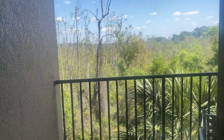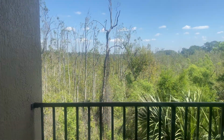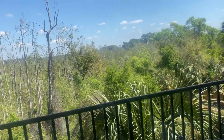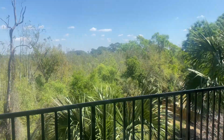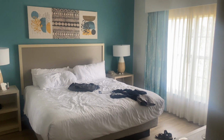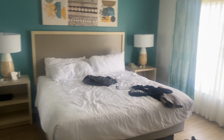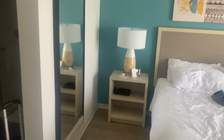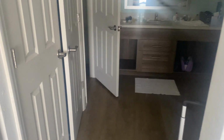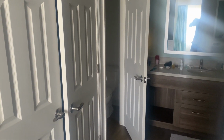From this particular one, you can see the fireworks from the Magic Kingdom right there at night. We've done that a couple times. We're on the 4th floor. Come back in, and we won't go into detail, but the master bedroom, nice bed, big bed, bathroom, won't go into detail, but closet, toilet, nice shower, very nice shower.